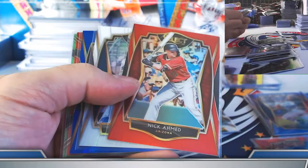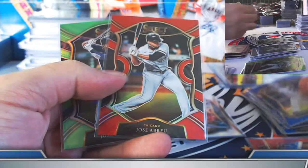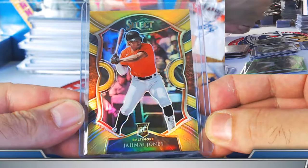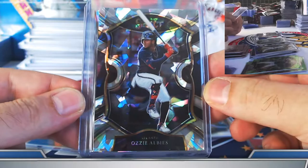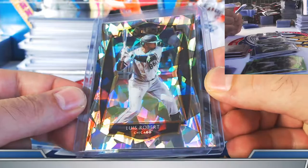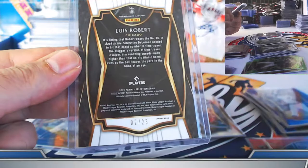Okay, numbered parallel recap. Let's start with the lowest numbered parallel, which was gold. Gold Prism rookie, Jermaine Jones. This one numbered 1 out of 10. Did have two cracked ice parallels, numbered to 25 apiece. Ozzie Albies. There he is, a little dark on the backdrop there. And Luis Robert. 8 of 25 on the Albies, 2 of 25 on the Luis Robert.